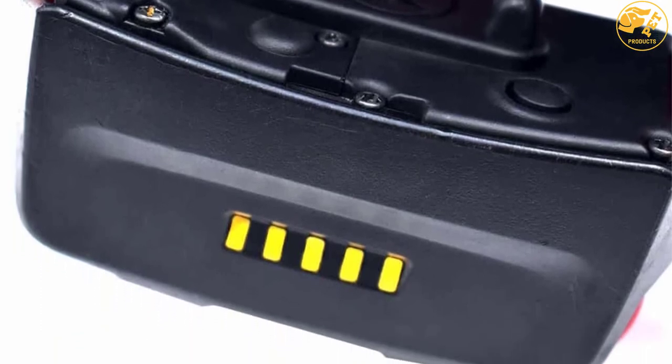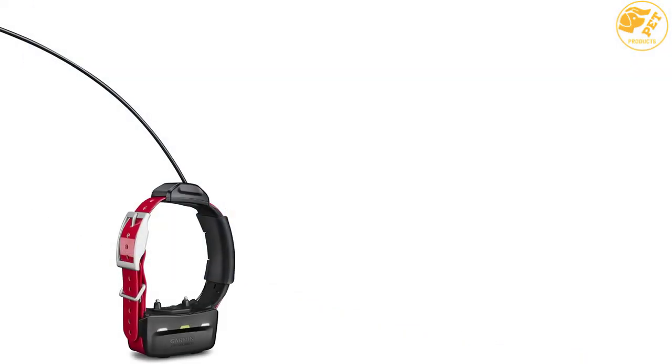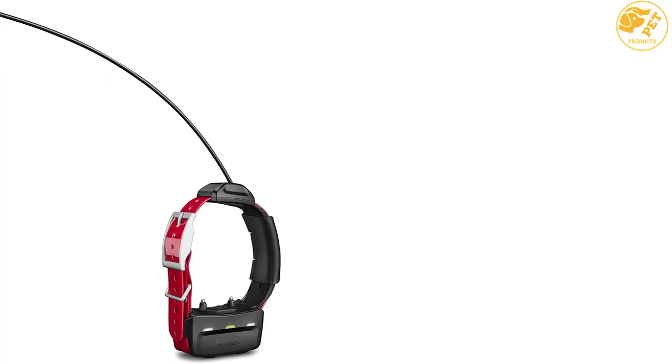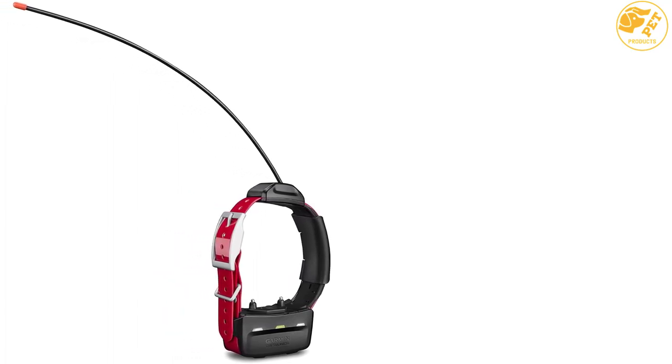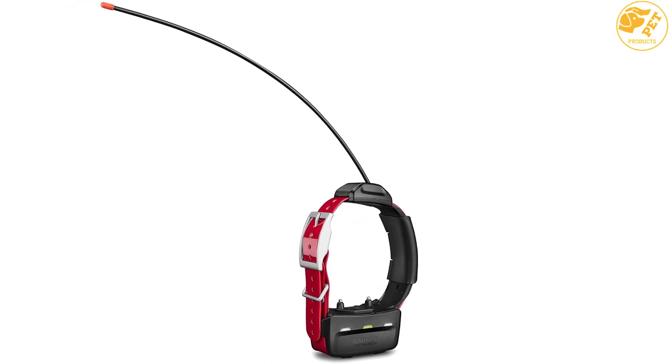The battery life is one of the important aspects of a dog GPS tracker, and this unit packs enough power to allow you to use it for a long period of time. The tracker can be charged from your car using a USB cable, thus enabling you to power it up easily when the battery goes low.